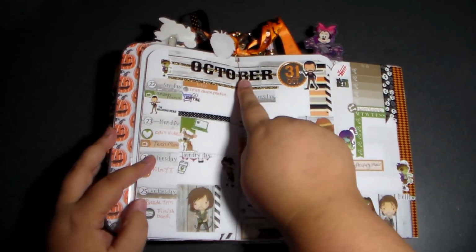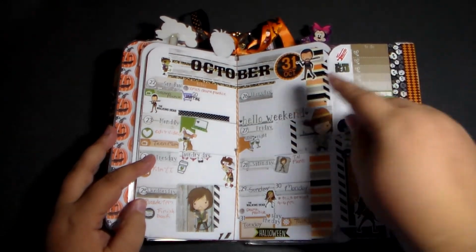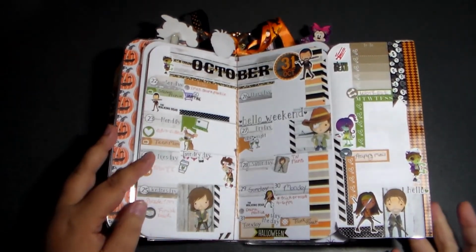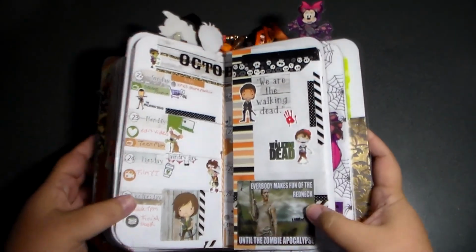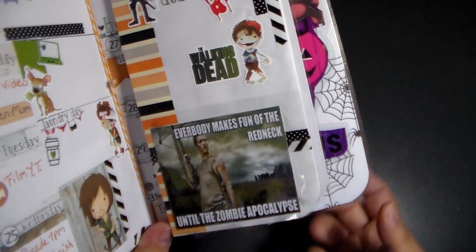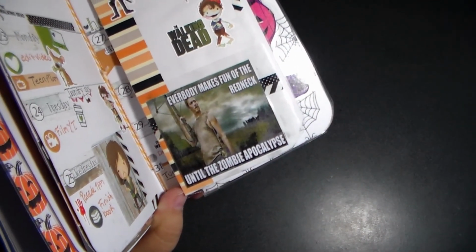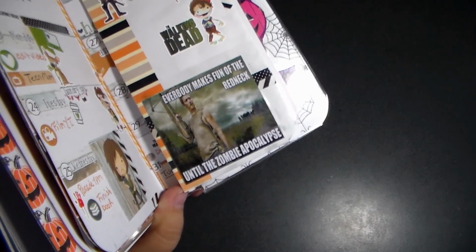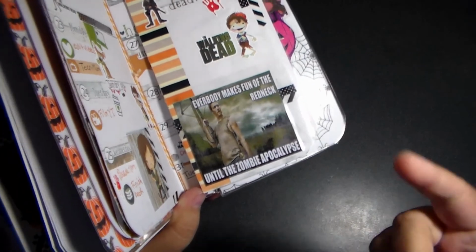But it is all Walking Dead themed, as you can see. So I got a big October up here, October 31st, because it's on this page, which is Halloween, of course. I got Negan up there with the bat. This is just awesome. But one of my favorite pieces of this is this one. And of course, it's another little meme that I clipped off of Facebook. And it has Daryl on it, which is one of my favorites. And it says, "Everybody makes fun of the redneck until the zombie apocalypse."